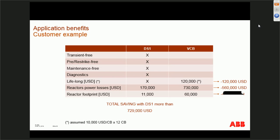So the overall cost savings are very significant over time, just like we talk about with the magnetic technology of the breaker. Initially you spend a little bit more upfront, but in the long term, through maintenance and downtime, you will save more money. So the initial investment gives you that long-term savings.